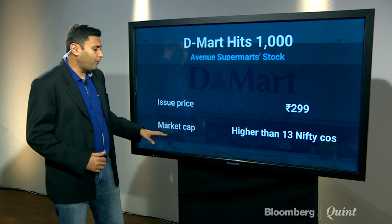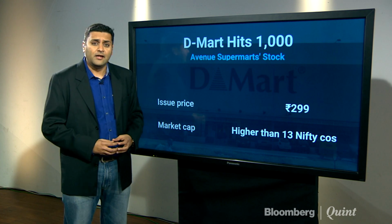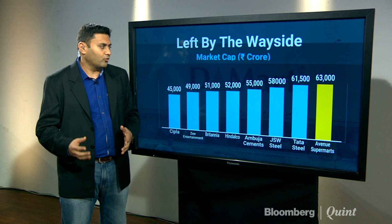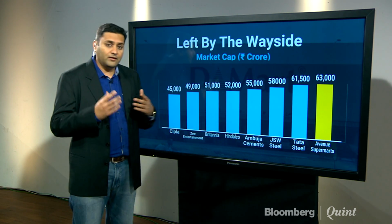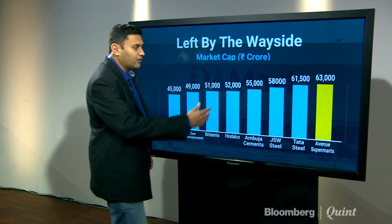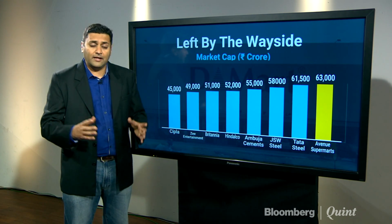And the market cap of D-Mart right now is higher than 13 Nifty companies. So clearly, it's in a league of its own. Some of the companies that it has overtaken are Cipla, Zee, Britannia, Hindalco, heavyweights which have always been there on the Nifty, Ambuja Cement, Tata Steel. So it's even crossed Tata Steel to move to levels of 63,000 crores. So that's the move that's coming in.